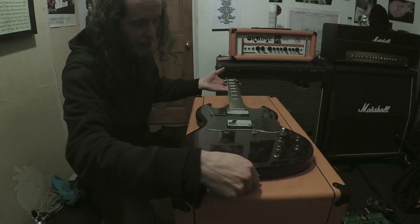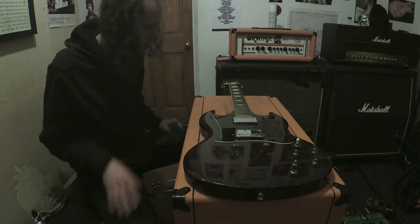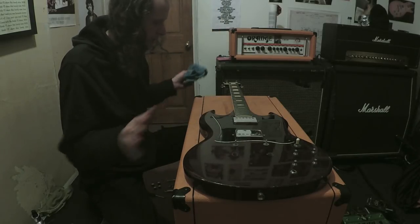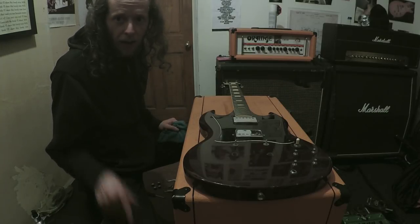Okay, so that's the body cleaned. I'm not going to do the back of the guitar yet. I do need to do the headstock, and need to do the fretboard. The frets are fine. I don't need to polish them. I don't need to level them. They're all okay. I'm going to clean the fretboard, and I'll be back.